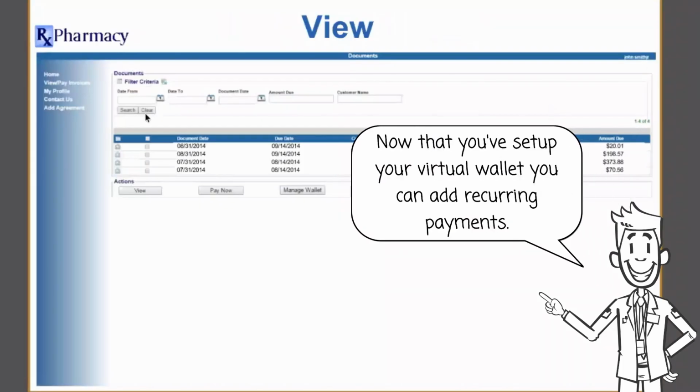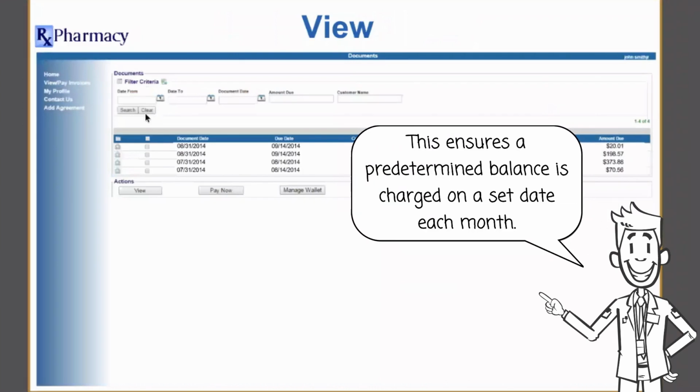Now that a virtual wallet has been created, a registered user can schedule a recurring payment to be drafted from his or her checking or credit card on a predetermined calendar date and for a predetermined amount. These scheduled and recurring payments make it easier for the patient to manage their account and account balance due without being tasked to visit the online portal and input information each month.